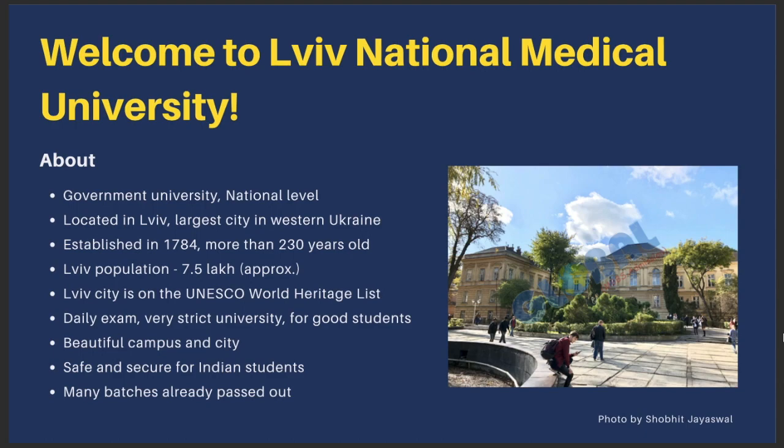So my recommendation is that only the good students should go to this university. Below average students should not go to Lviv National Medical University. That is my very honest opinion. Only the best students should go to this university.